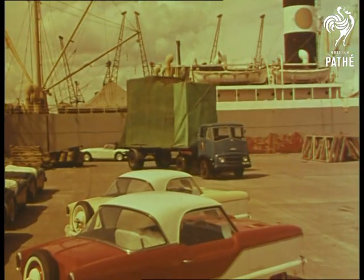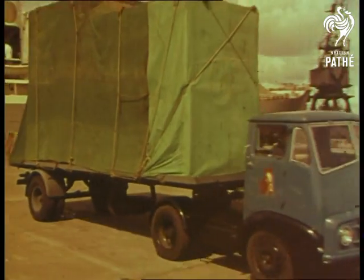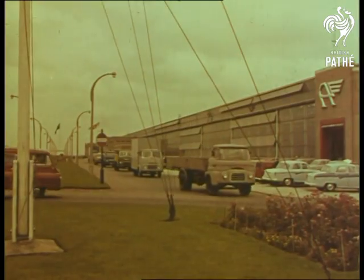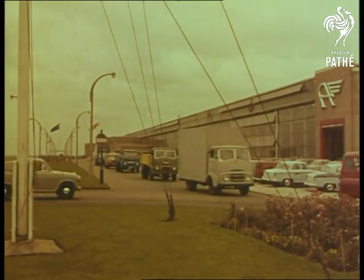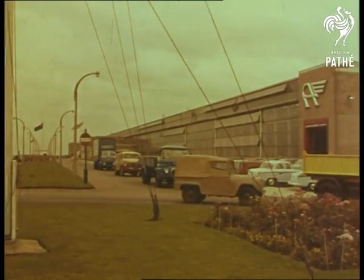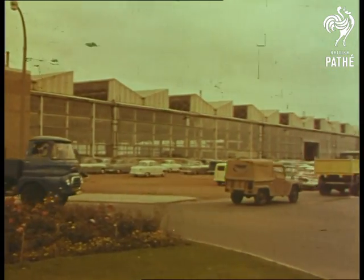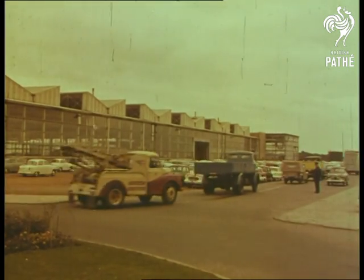The manufacturer thrives on the goodwill of his customers, for the customer is the final judge. And nowhere is this more true than in motor manufacture. The ever-increasing flow of vehicles from Austin's production lines is evidence of the collective verdict of more than half a century of Austin users. The years have proved you can depend on an Austin.